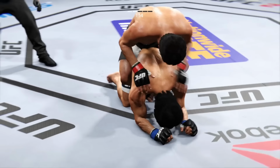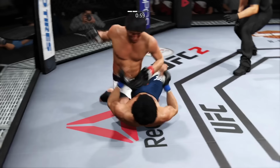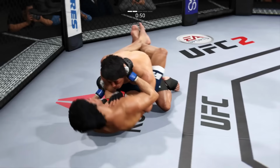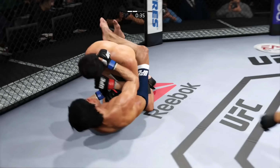Look at that. Again. He's got the back again. Half guard. Under a minute. He's back in the full guard now. In full guard here. 45 seconds. Nice elbow to the body. And he connects with the punch.